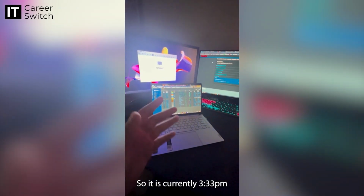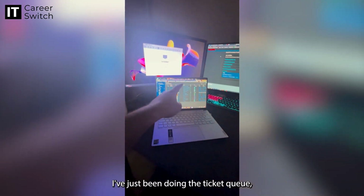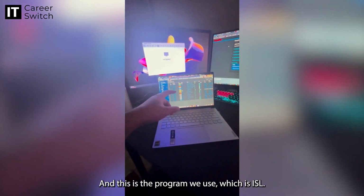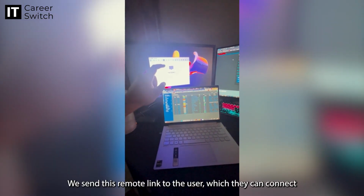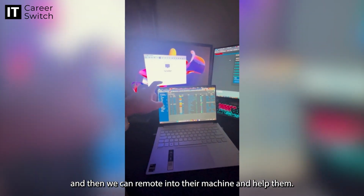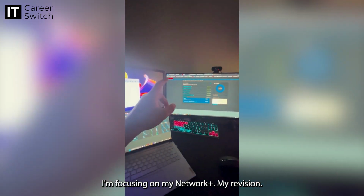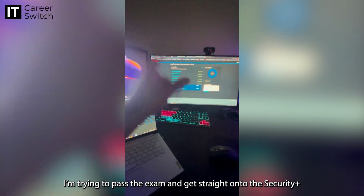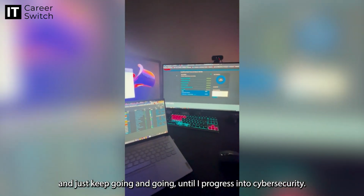So it is currently 3:33. I've been working from home all day. I've just been doing the ticket queue, making sure everything's okay, helping out clients. This is the program we use, which is ISL. We send this remote link to the user, which they can connect to, and then we can remote into their machine and help them. Whilst I'm not doing this, I'm focusing on my Network Plus revision, trying to pass the exam and get straight onto Security Plus and just keep going and going until I progress into cybersecurity.